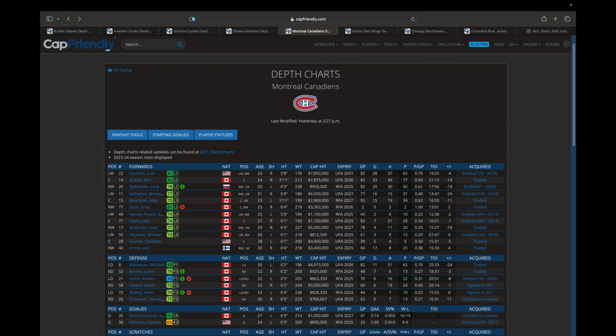Oliver Kapanen. I know there's people like Grant McCagg who really, really like that guy, and even more now that he's having great playoffs.